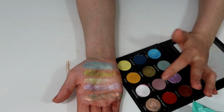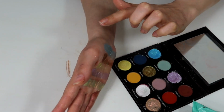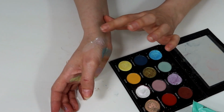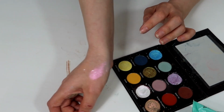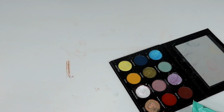Mine is going to crack. It's like a green to pink duochrome. But if you swatch things on corners, then you can see the duochrome better. I don't know if you can. Quite often I'll just put that all over my lid and then just an eyelash, and it looks great.